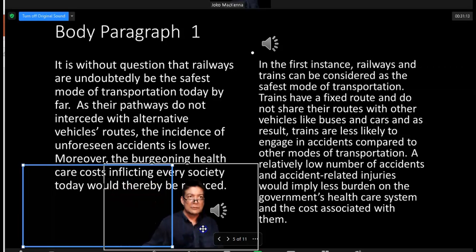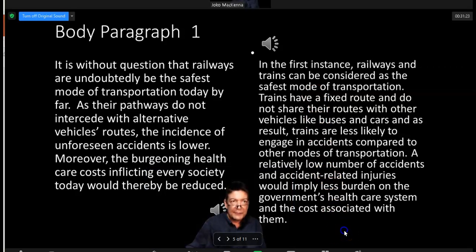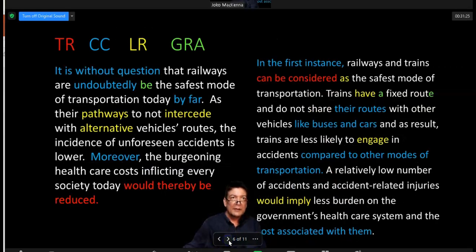So, with this one, here's again the column on the right. This was from the good essay, but not without problems. Okay, in the first instance. An instance is an example. This is not a correct connector for a body paragraph.